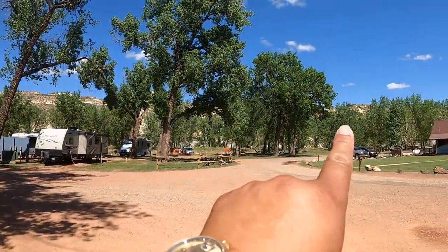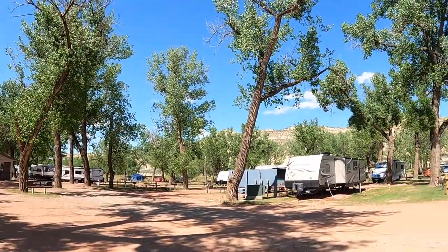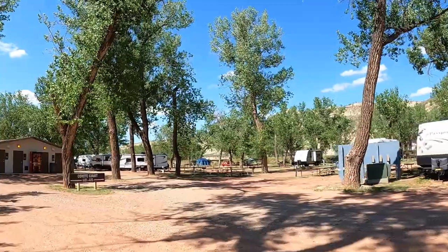Okay, that over there where the cliffs are, that's Theodore Roosevelt National Park. So we're actually looking at it. Actually it is.